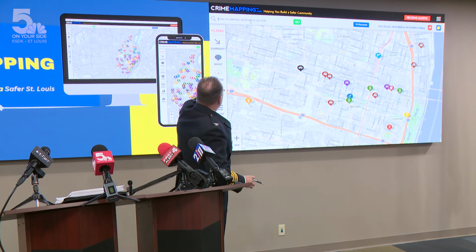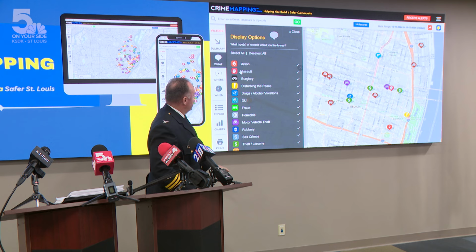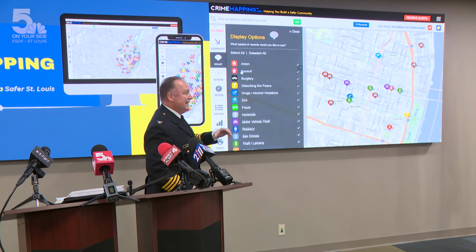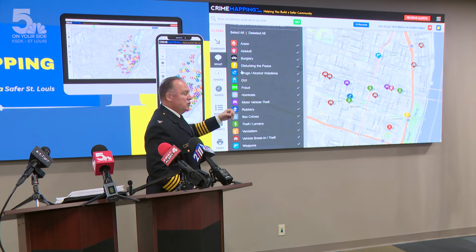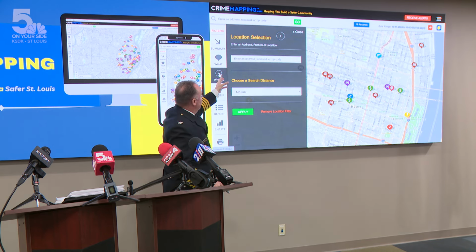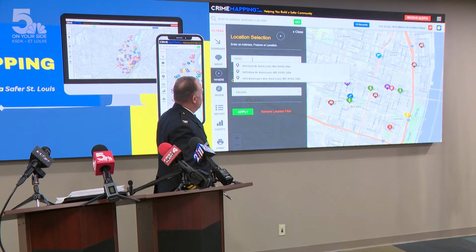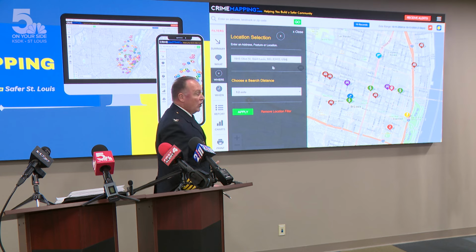So right now, what are we looking at? These are all the crimes that you're going to see, and I told you there's going to be a more detailed key legend in our reporting that you can actually print out if you need to look at it. Then where, and you can enter an address. Mitch, you want 1915 Olive. We'll enter where we are today.